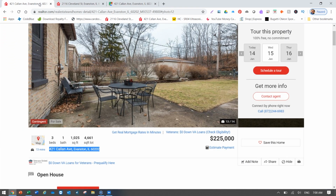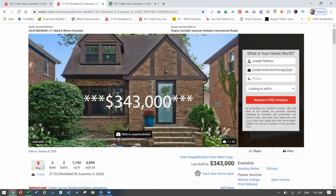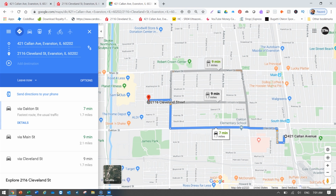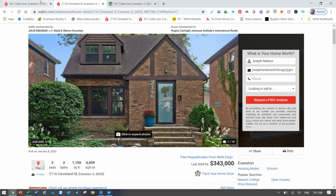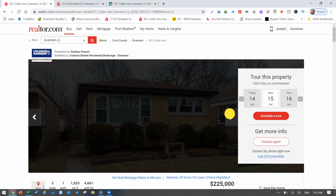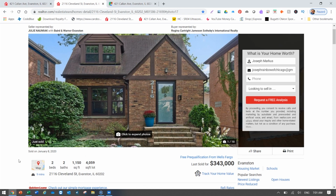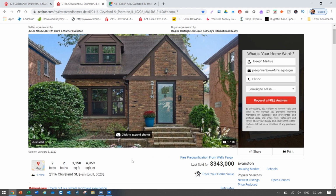So this comp home sold on January 8th, so just a few days ago, for $443,000. Now keep in mind, this is 7 minutes away from this home, where here the asking price is $225,000. This home's got 2 bedrooms, 2 baths, and it's just over 1,100 square feet. And let's take a look at the inside of this one.